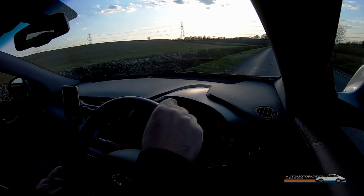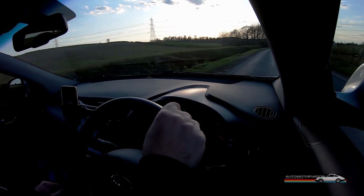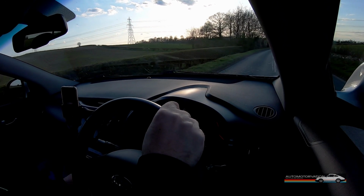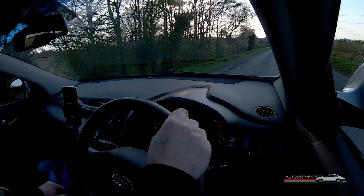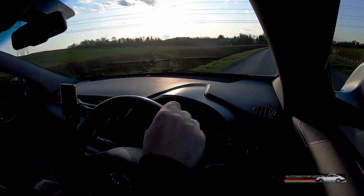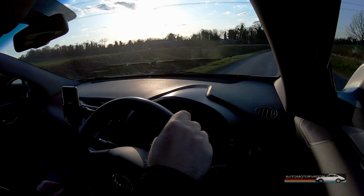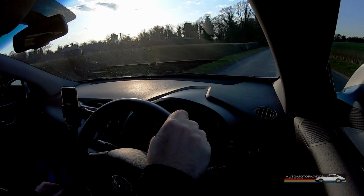You've also got sensors at the front, which you can turn off by this button down at the front of the dash. It's got a full alarm system, obviously, which you can also turn off if you have a dog in the car, all the usual stuff like that.